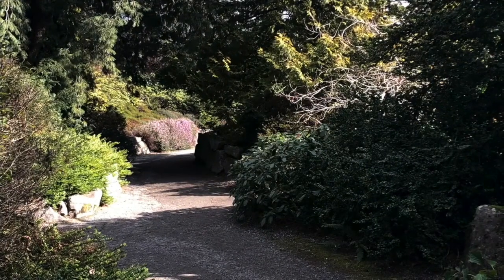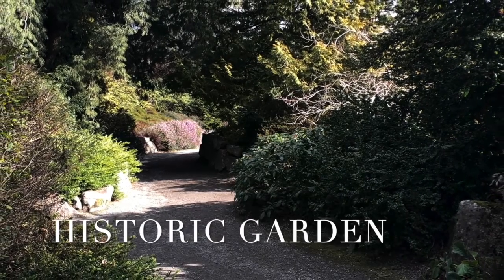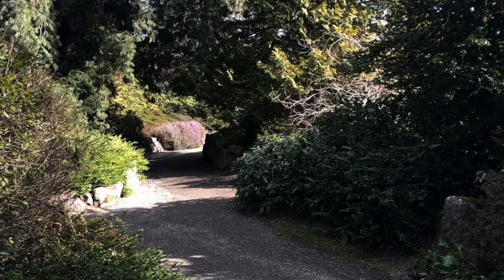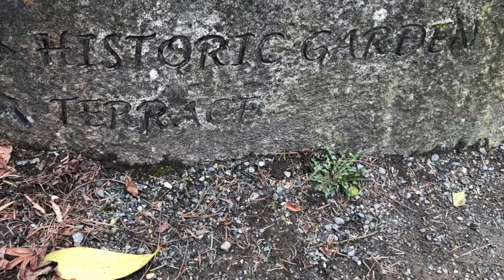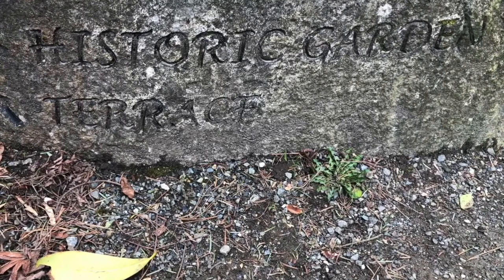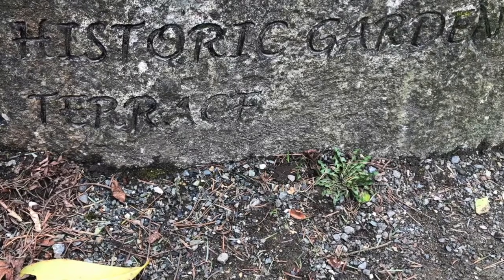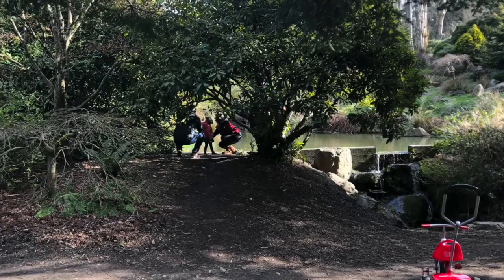This area in the garden is called the historic garden because it's part of the original garden that's about 4.5 acres. And the Kubota family had built a pond here, as you have seen, and also planted many evergreens surrounding it on this level plateau that they called the terrace.